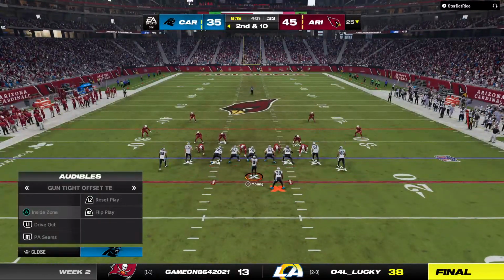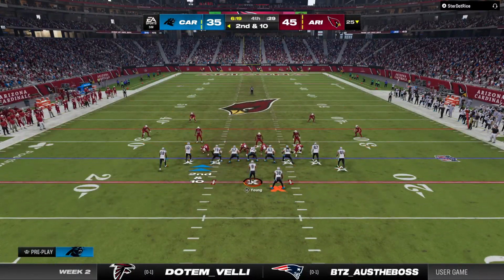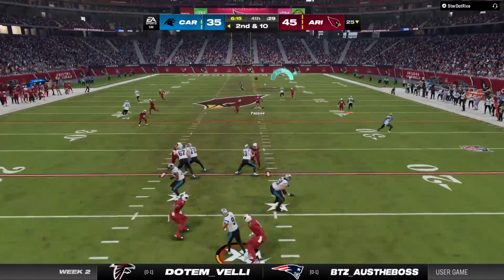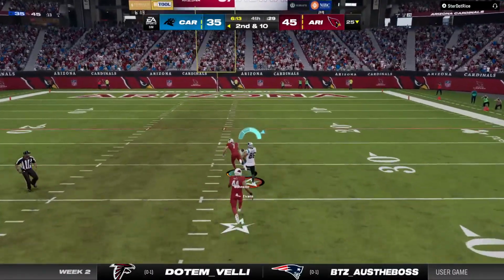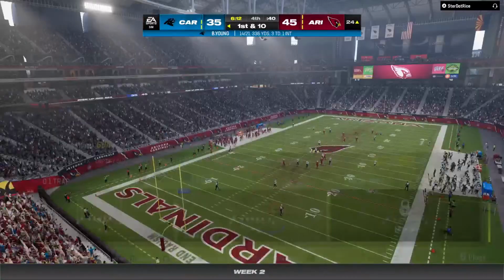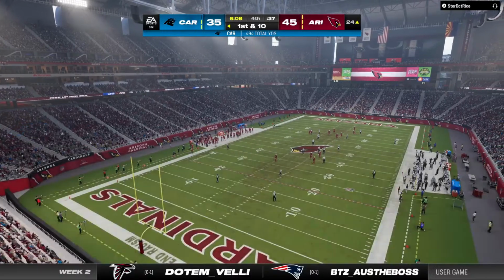Following the incomplete pass, here they go again. 2nd and 10 from the 25. Here is Young. Airing this one out for Evans. And that's caught inside the 35. A big play there for Carolina. 51 yards.